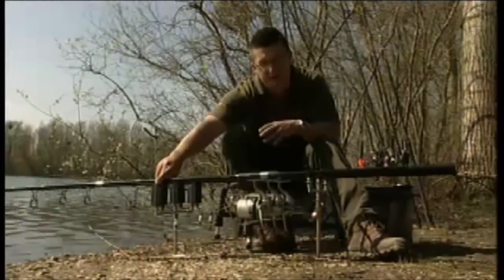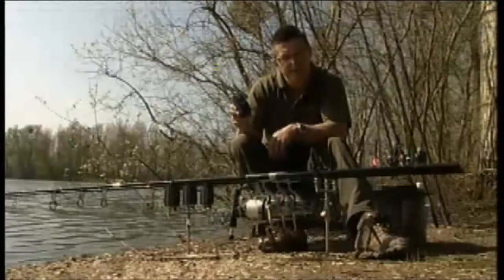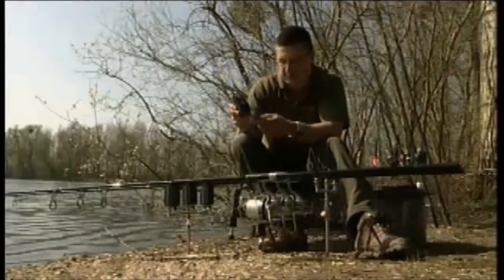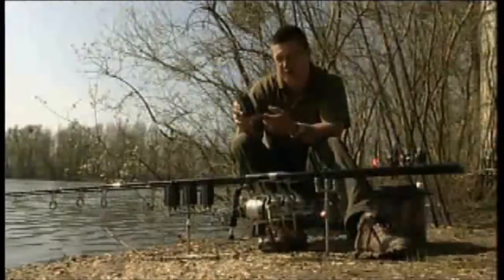There are quite a few buzzers in the range now. I use the TXI, so let's have a look at the features of those. The thing that makes the TXI different to all the other buzzers in the range is that little fella there. That's the antenna.